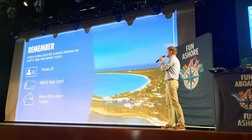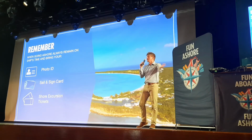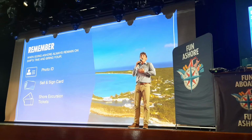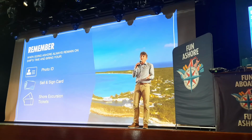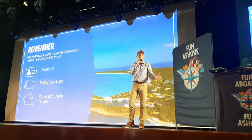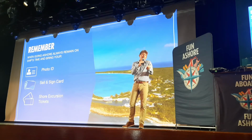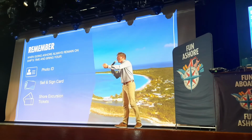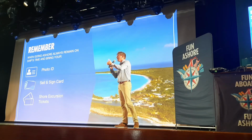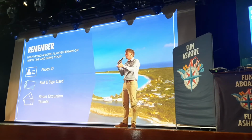Remember, when going ashore, always remain on ship's time and bring your photo ID, your Sail and Sign card, which is your room key at the same time, and shore excursion tickets. I'm getting a lot of questions. Stefan, I have my Sail and Sign card in my hand. Why do I need my photo ID? If you're age 16 and over, it can be a driver's license or a photo ID. On the ship, you're using the Sail and Sign card, which is good for Carnival Elation, but when you get off the ship, it is a foreign country, right? So when you're coming back on board, you have to pass port security as well. That's why you need to show them the photo ID and your Sail and Sign card so they know who you are.